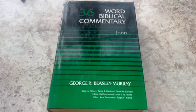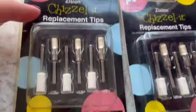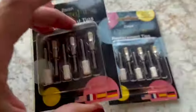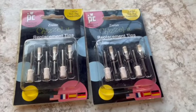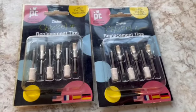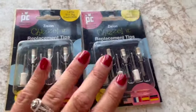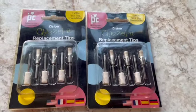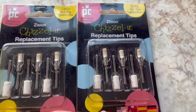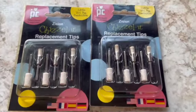I just listed this. Here I have something called Chisel It Replacement Tips by Zizen. I don't know. And these have an interesting little story. If you've seen any of my other eBay videos, things that I've sold through the month, I mention these fabric fairs that I like to go to. Well, several years ago, my child bought something, and in the bag were these, just kind of thrown in there, and they didn't want them. They held on to them for a couple years, and then they said they were done with them. So I listed them, and these just sold for $14.25.